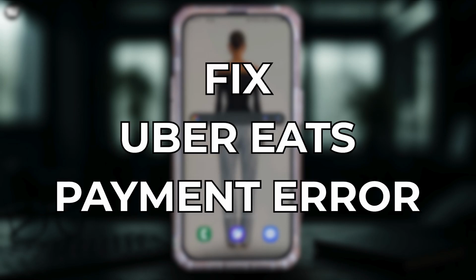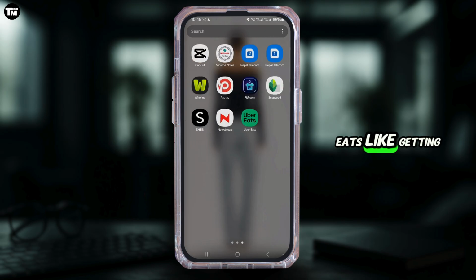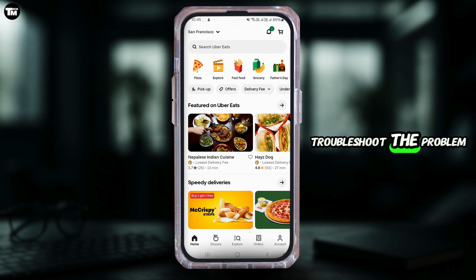How to fix Uber Eats payment error. Hi guys, if you're having trouble with payments on Uber Eats, like getting an error message such as payment method declined or something went wrong, here's how to troubleshoot the problem.